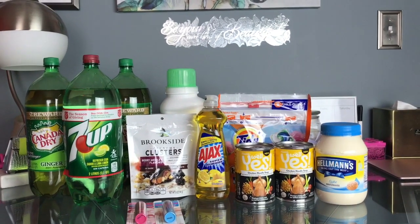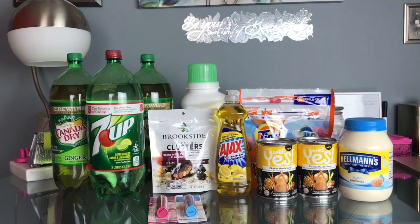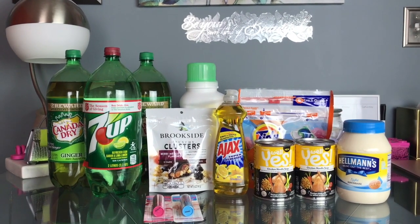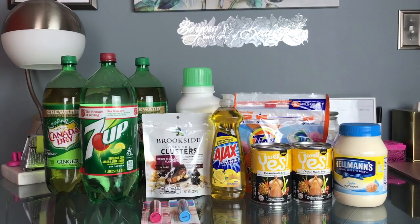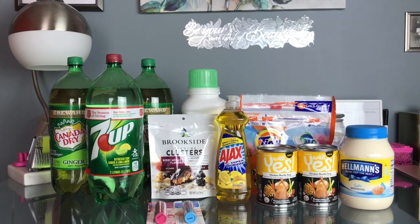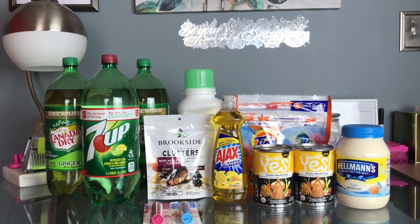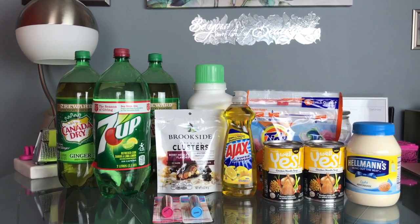And moving on, the Ajax this week is on sale for 88 cents. Everyone that has a card, you can scan your card at the red box and it will print off a 39 cents coupon, which will make the Ajax 49 cents a bottle.